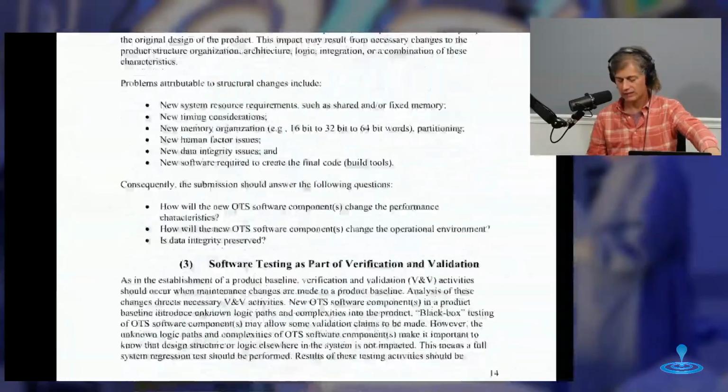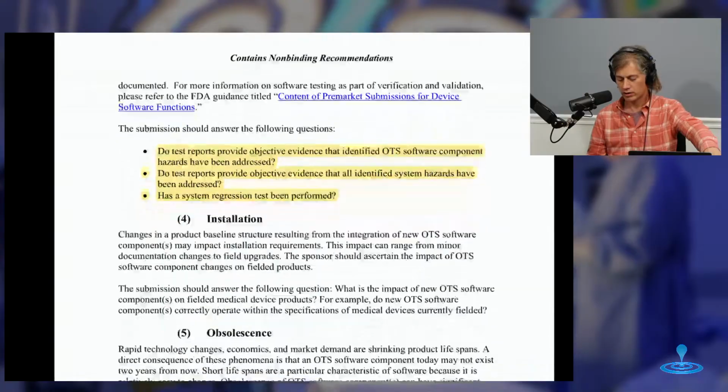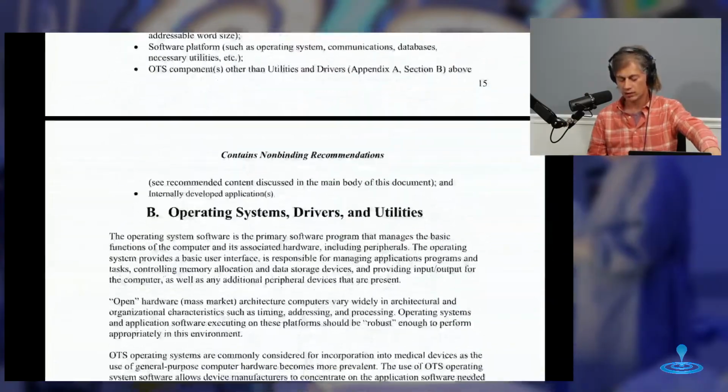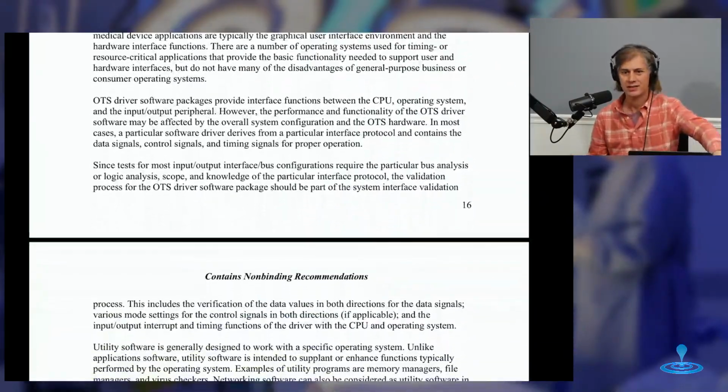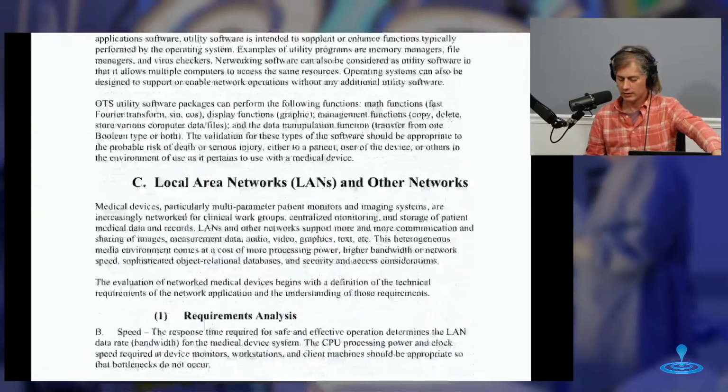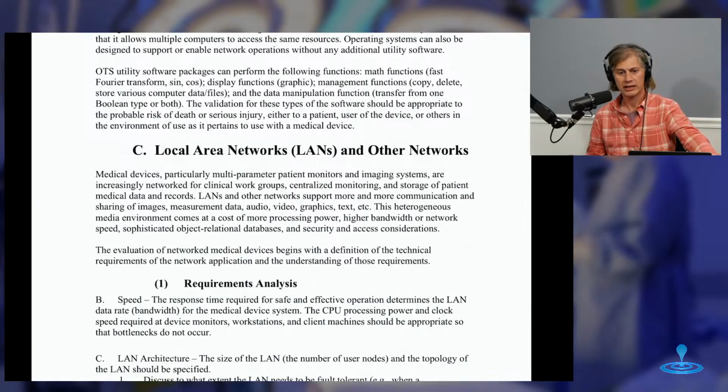So it's a brave new world with off-the-shelf software, maintenance and obsolescence considerations, safety, design, software testing as a part of V&V, installation, obsolescence, product configuration, considerations of operating systems, drivers, utilities. It's not that you wouldn't have to consider these things if you're developing your own software. It's just that FDA knows enough to say local area networks, LANs and other networks, to say if you're using off-the-shelf software, you better close up all these loopholes, close up all of these dangling threads so that you can really give us a risk analysis on this. There's examples in this document.